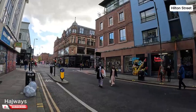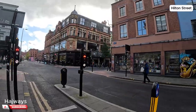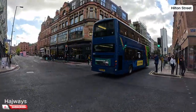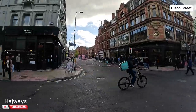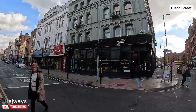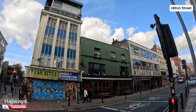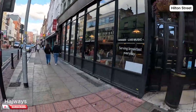And this street here is now Hilton Street. So we're leaving Thomas Street behind now, and this is Hilton Street. And this will stretch all the way down to what I would call the Piccadilly Basin. And Oldham Road, which is here, this intersection, brings you on one side to Great Ancoats Road, and on the other side it takes you all the way to Piccadilly Gardens as well.